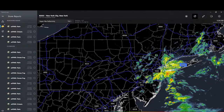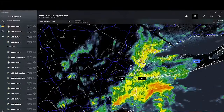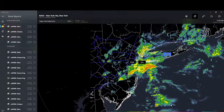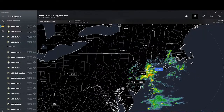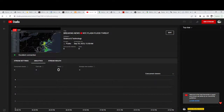A significant flash flooding threat is now unfolding for the New York City metro area. Right here, we're getting a wall of rain coming right into New York City and parts of western Long Island. This is going to continue for several hours of torrential rains. Look at this. I'm not surprised, because water temperatures here are very unusually warm, near 70 degrees, which for this time of year is very, very unusual.